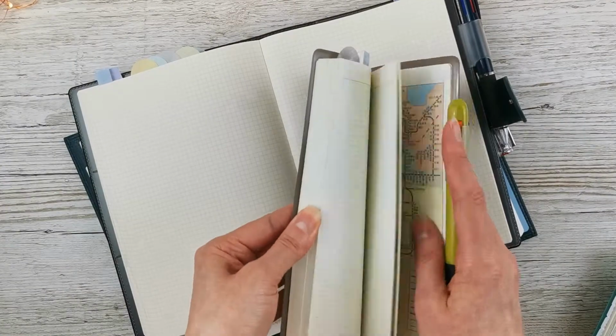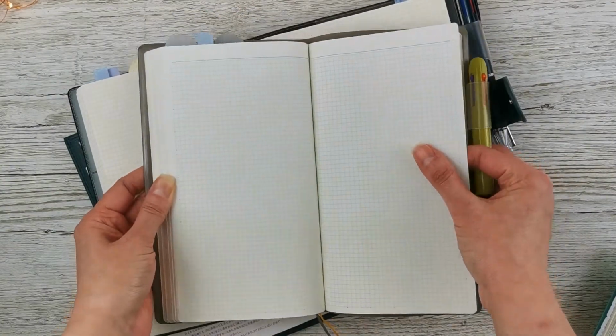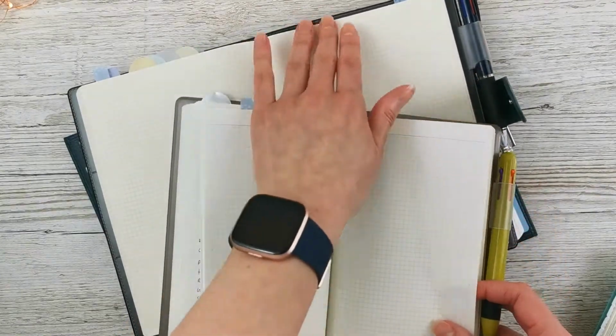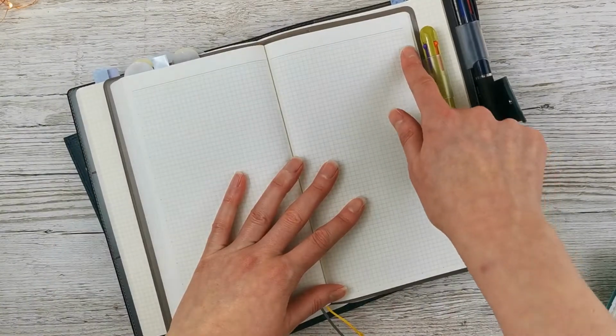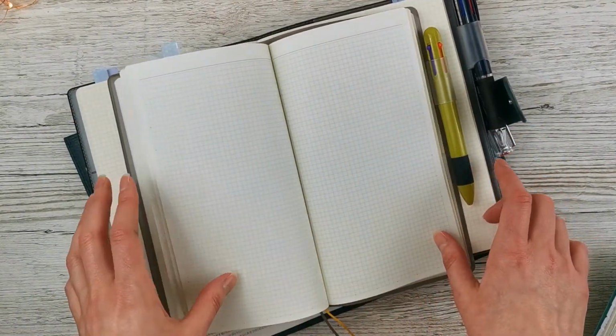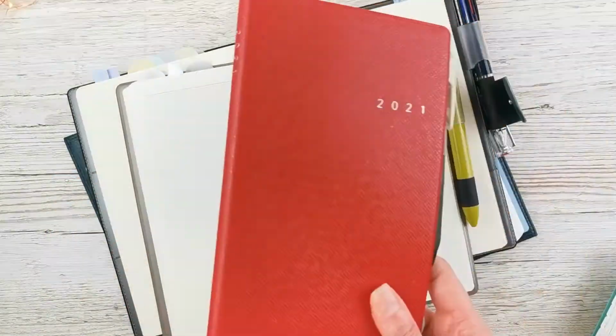This is the same in the Listies, so you get notes pages in here. Very similar format, although interestingly there's a heading in this one, whereas this is just complete blank grid paper, and in this you've got a heading and then a few notches to turn this into more of a graph paper. There's only about 40 pages, I think, in both of these Listies.